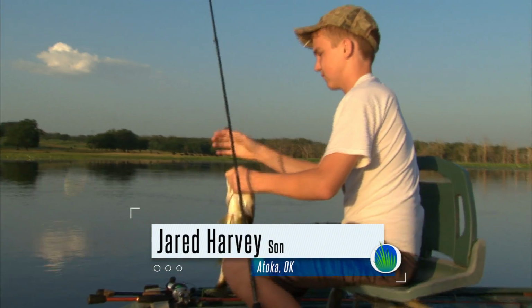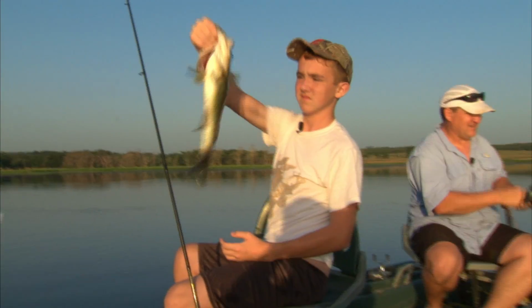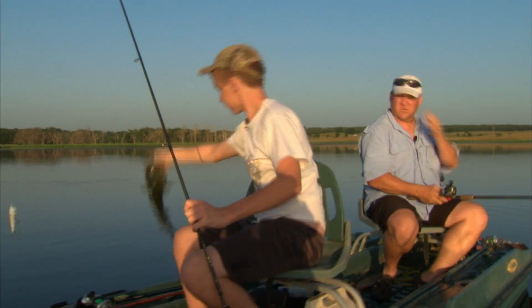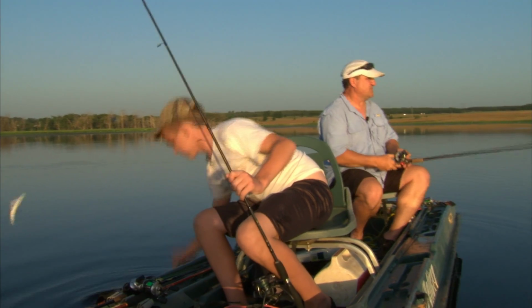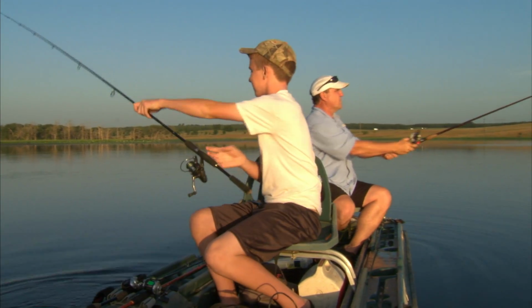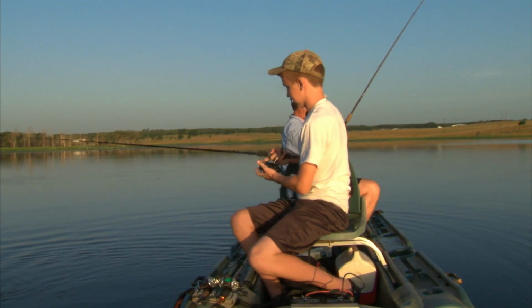We thought we'd fish topwaters here early, try to fish above this coontail moss before we go try to fish in it. This pond's relatively shallow and it's clear water, and you can see there's lots of vegetation. Fish are laying down in it for cover, but it's hard to fish. You gotta stay above it too.